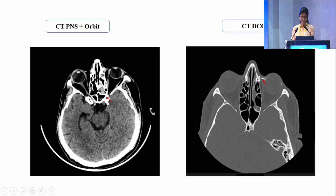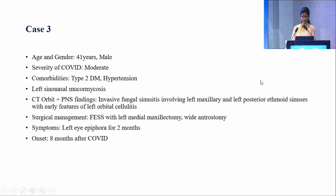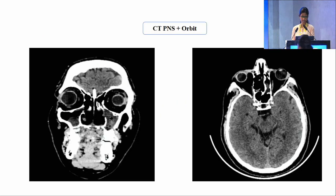The first picture is an axial CT showing left ethmoidal sinusitis and CT DCG showing pooling of contrast within the horizontal canaliculi. The third patient was a 41-year-old male with history of moderate COVID, diagnosed to have left sinonasal mucormycosis. CT showed invasive fungal sinusitis involving the left maxillary and left posterior ethmoidal sinus with early features of left orbital cellulitis. The patient was managed with FESS, left medial maxillectomy and wide antrostomy. 8 months after COVID, he presented with left eye epiphora for 2 months. CT PNS and orbit shows left maxillary and left posterior ethmoidal sinusitis.